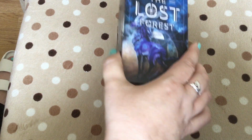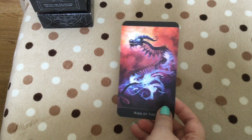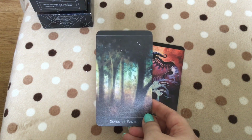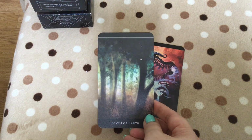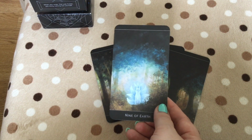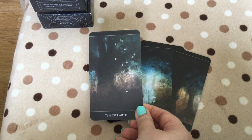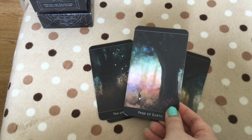Next up, another tarot deck. This is the Lost Forest Tarot. I think this is the first edition. But yeah, this is another kind of odd one. It has these fantastic images in, like the 7 of Earth. It's a lot of trees and things in this, but look at those eyes in the trees. I mean, look at this 9 of Earth. It's like some angelic type fox or something from another dimension. So that's why this would go in the curiosity cabinet.